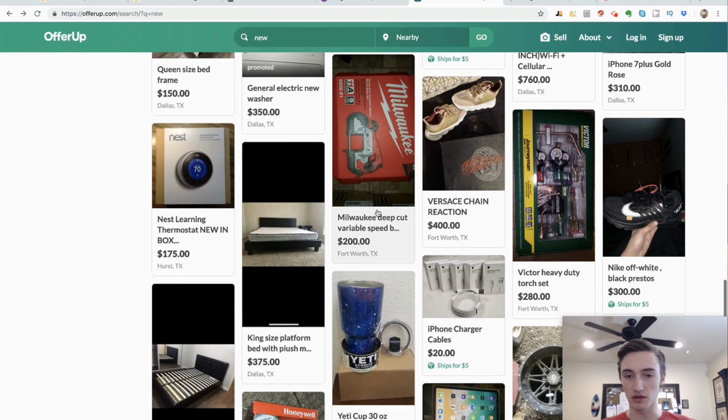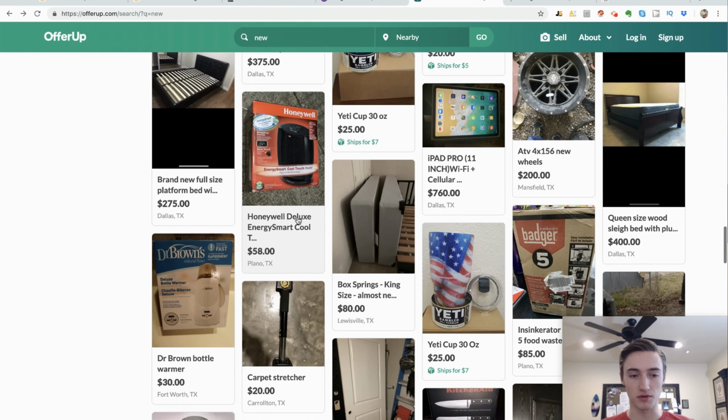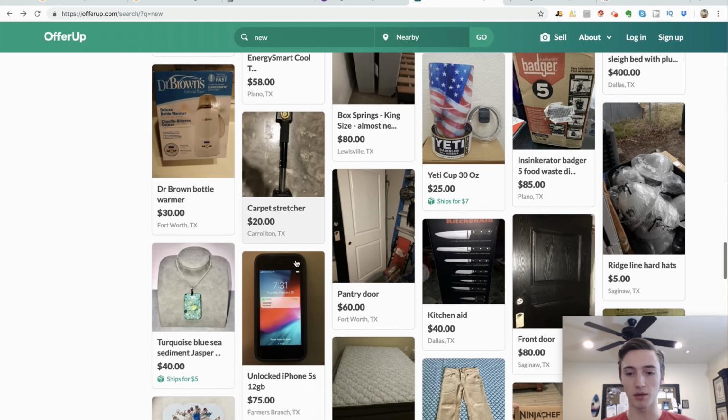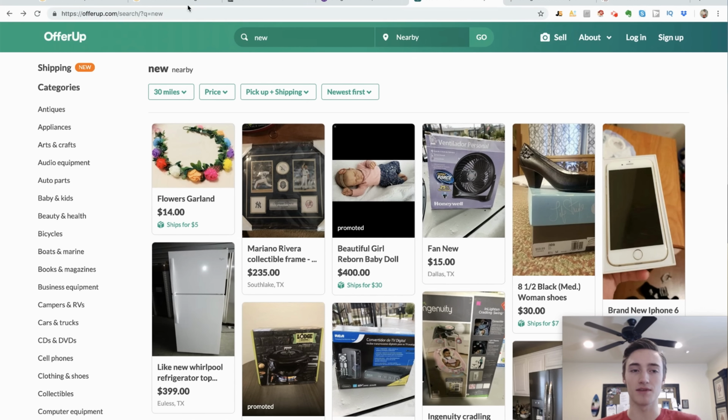Let's see what else. Like you could, geez, there's so much. Like right here, some Honeywell Deluxe cool touch heater. Look that up, see if it's worth any money. A Dr. Brown bottle warmer, see if that's worth any money. I mean, there's so many options and so many different items that I can't even name them all.